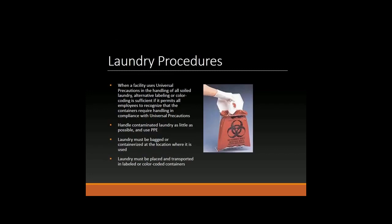Laundry procedures. When a facility uses universal precautions in the handling of all soiled laundry, alternative labeling or color coding is sufficient if it permits all employees to recognize that the containers require handling in compliance with universal precautions. Handle contaminated laundry as little as possible, and use PPE. Laundry must be bagged or containerized at the location where it is used. Laundry must be placed and transported in labeled or color-coded containers.